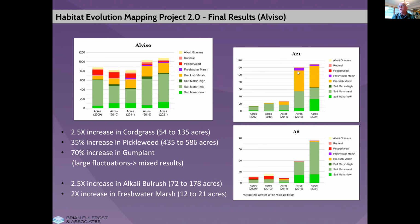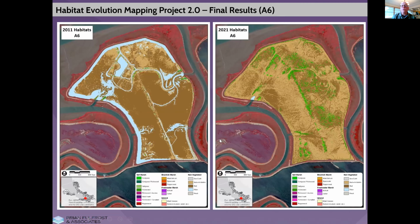Unlike the other ones, A21 was open to tidal action even before our first project. A lot of that development occurred between 2011 and 2019, although we see some growth still, and I don't think that's a surprise to anyone. However, in A6, we see quite a bit of growth, but that growth seems to have accelerated, which is a good sign for A6 between 2019 and 2021.